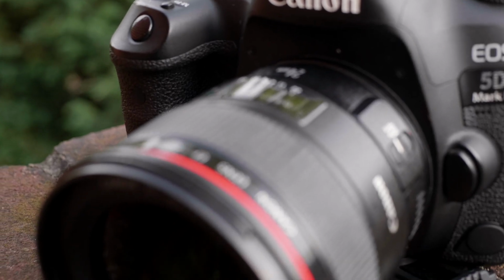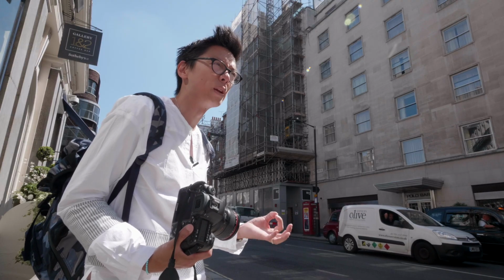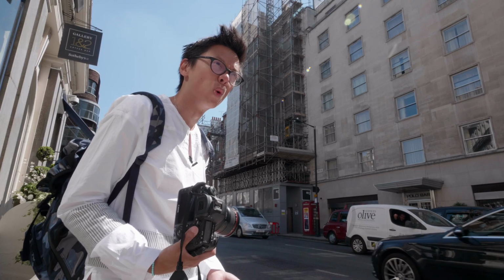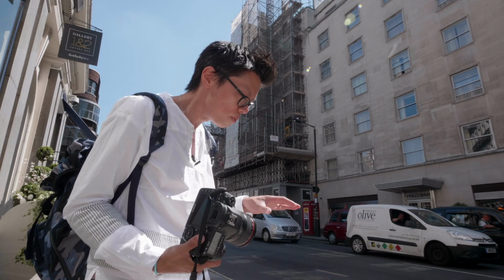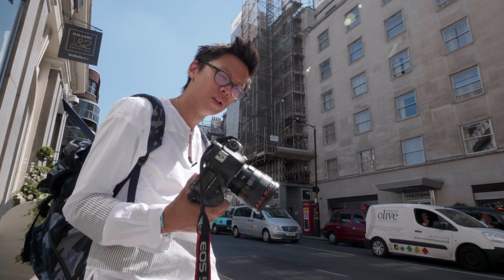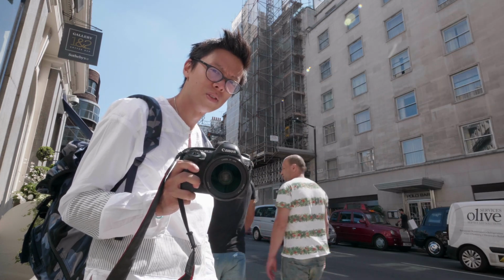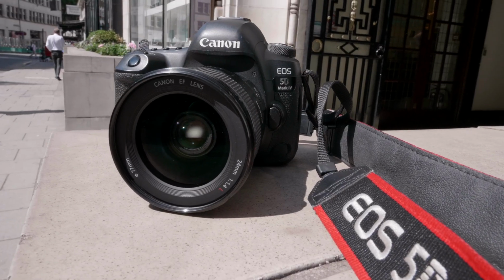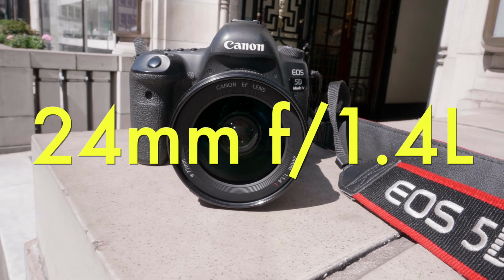How about something wide? If you want a fast wide-angle prime, you could consider the 35 f1.4, but that's not properly wide, that's just the loose standard. If you want properly fast, properly wide, you've got to look at this. Well, don't just look at it, use it. The 35 f1.4 L2 is an excellent lens, but this is a bit more special.